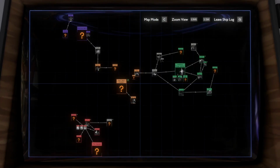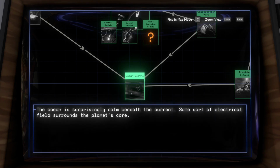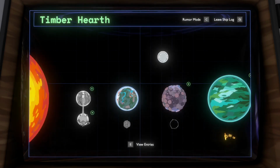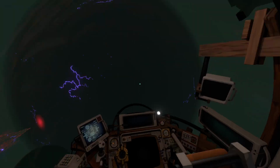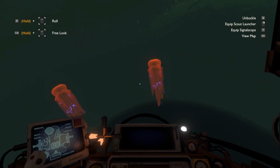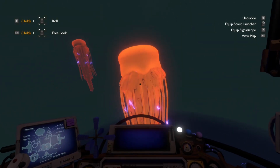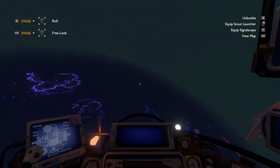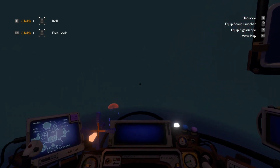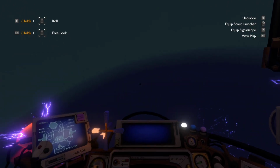Oh, is the sun gonna explode again? Oh, great. Hold on, let's see what this is. Surprisingly calm, some sort of electrical field surrounds the planet's core. Oh, please don't tell me that I can't get past it. Hi? This is like Subnautica now. I'm assuming there's nothing else down here for now, right? There's just an electrical field.